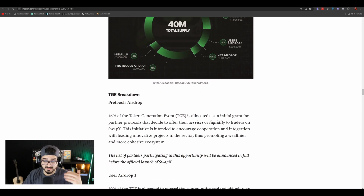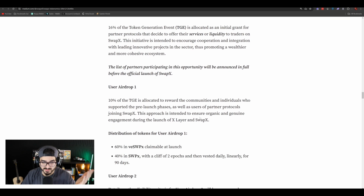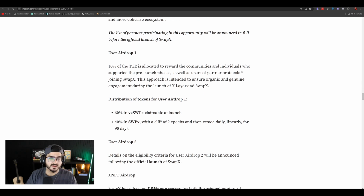But just to make it a bit simpler, one of the most important things that a lot of you guys are probably familiar with right now is user airdrop 1, right? This is 10% that is rewarded to communities and individuals who supported the pre-launch phases, as well as users of partner protocols joining SwapX.